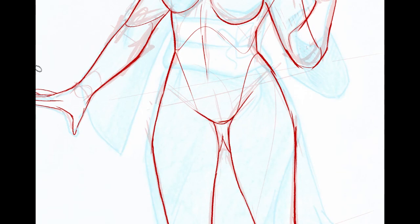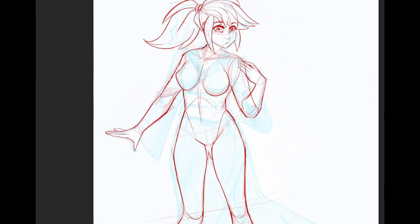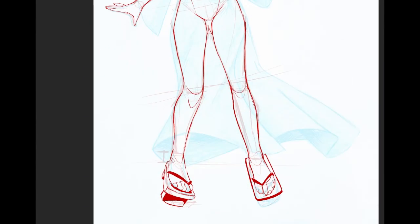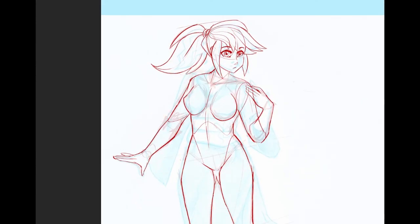Actually, it does feel a little strange there, but I don't think it's that bad. Anyway, let's do the outfit now. I need to put in a disclaimer. Should I just get rid of that under sketch? I'll turn it off for now. I won't get rid of it though.